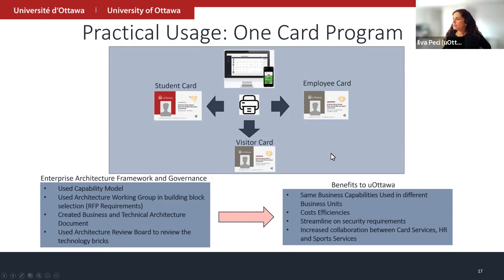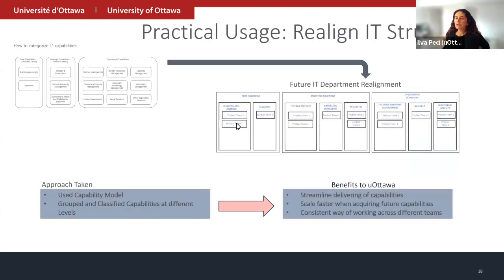The third example is a practical use case and a new concept that we have started to wrestle with recently. It relates to the ability to realign our teams to be more product driven and organized by business capabilities. So once again, here we've used the higher education capability model to help group our capabilities in 3 main areas. So we're looking at core capabilities, strategic, and more operational. And based on this, we've wrestled with this notion of having product teams that are assigned to support or build our solutions.